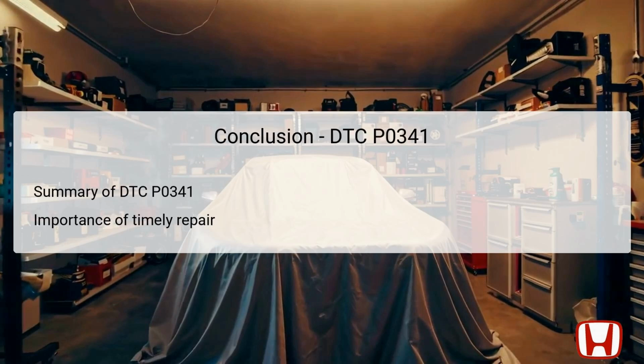In conclusion, addressing DTC P0341 in the Honda Accord models from 2012 to 2017 is crucial for maintaining vehicle performance and reliability. This particular diagnostic trouble code indicates problems with the camshaft and crankshaft position sensors that can lead to significant engine performance issues if left unresolved. By following the detailed troubleshooting steps and conducting proper repairs, technicians can effectively manage this error and prevent future occurrences.